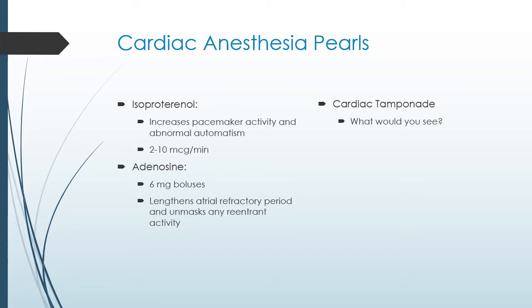Common drugs that we use, I listed two here. This PowerPoint used to include Nora and the EP lab, which Max did, so I left the slide because I think it's still somewhat relevant. The isoproterenol, maybe not so much, and the adenosine and stuff. But cardiac tamponade is something that you should always keep in mind, especially with thoracic procedures. If they're in the thoracic area, you're going to have the mediastinum and the pericardium right there.